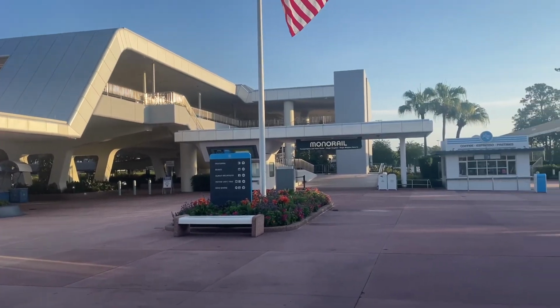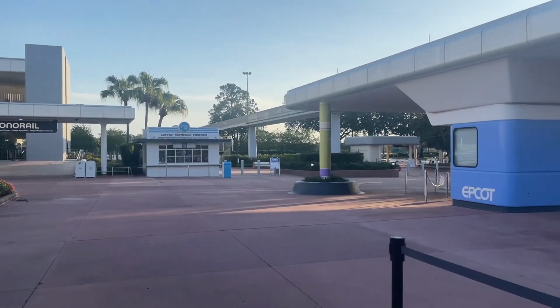We have the virtual queue, or virtual pass, for Guardians. We also bought it, and then we got the Genie Pass as well, so should be good.